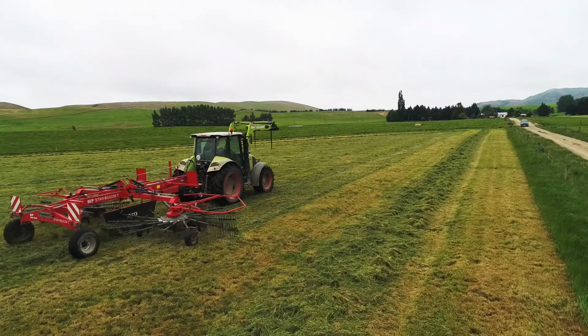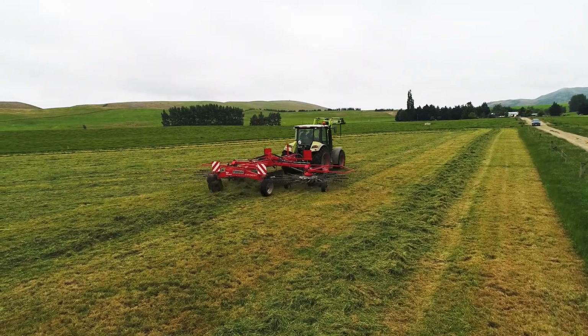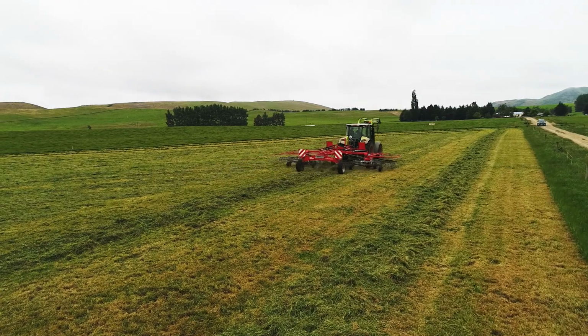Name's Andy Hayes, dairy farming in the Hacker Valley, which is just inland from Oamaru. Milking 1,000 cows roughly, and have a bit of support land also, runoff ground, so 300-400 odd yearling bulls and other bits and pieces. So try to do all my own baleage.